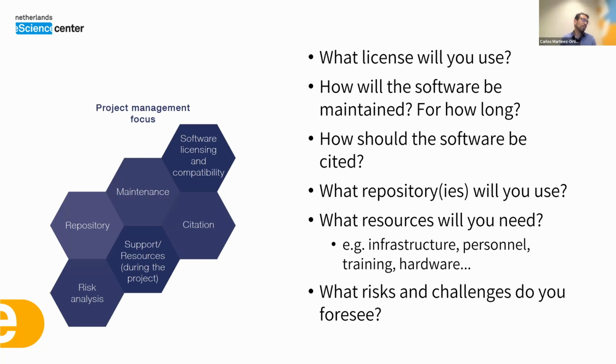What type of repository, which repository or repositories you will use to share your software, to archive your software. So that's something else: if you have software that you want to be sharing with more than one person, do you need to put it in a repository, and where? Again, things that are more for the higher end of the spectrum. So for software that requires more maintenance, there is support and resources.